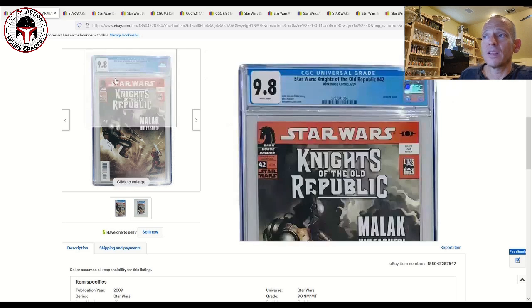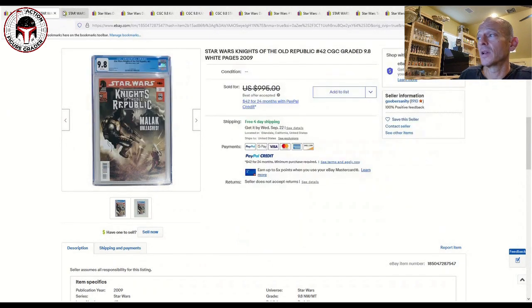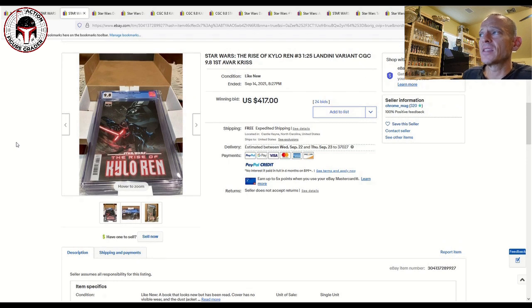But it's an interesting book, and it's in the Dark Horse era back in 2009, with a beautiful cover. This one was an interesting one. This is The Rise of Kylo Ren #3, which I've talked about in past videos. His standard cover, and this is the first cameo appearance of Avar Kriss, who is obviously a big presence within the latest Marvel universe of Star Wars, and it's a modern book, but it's the first appearance of Avar Kriss.